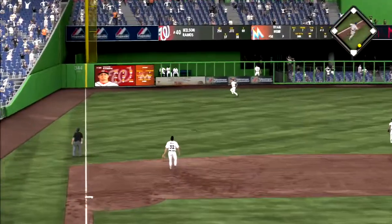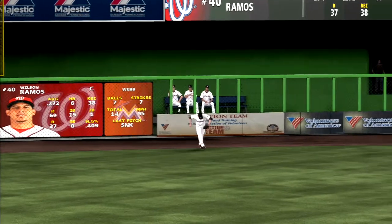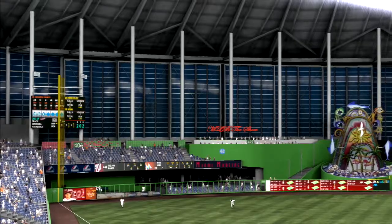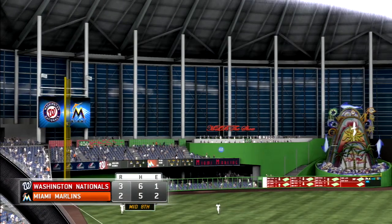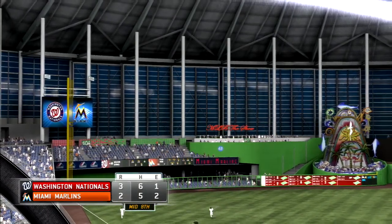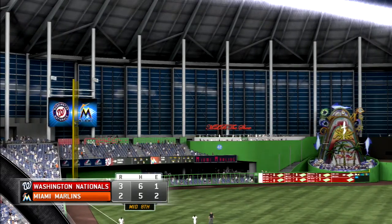Big swing there as it's hit pretty well out toward deep left field. Ruggiano is going to have room out there as he puts this away to retire the side. Nothing across here this half. Not too many more shots left. Home half of the eighth coming up. Washington leads this one 3-2.